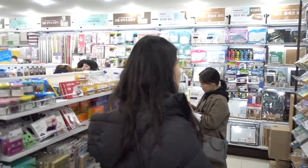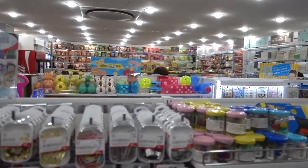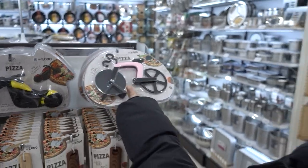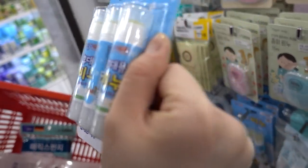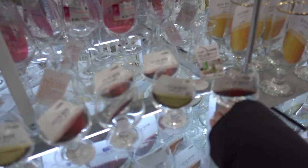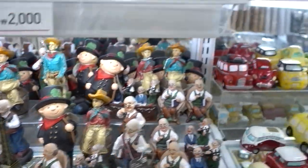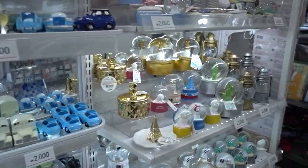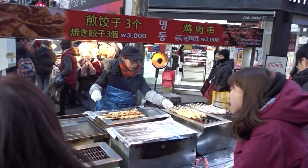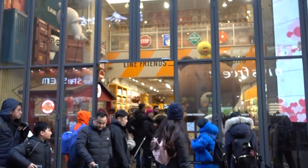When many foreign tourists come to Korea, many people visit Myeongdong, which is a tourist spot. So I think the price of some food or souvenirs may be relatively expensive compared to other places. But Daiso in Myeongdong is a good stop with relatively reasonable prices. And this place is the biggest in Korea. So if you come to Myeongdong, I recommend you stop by Daiso.